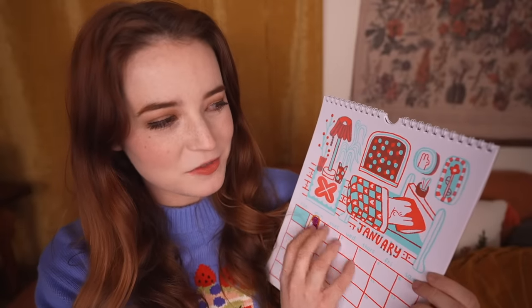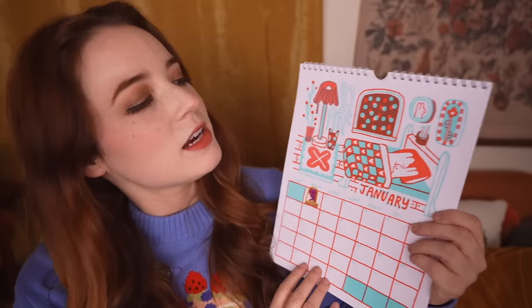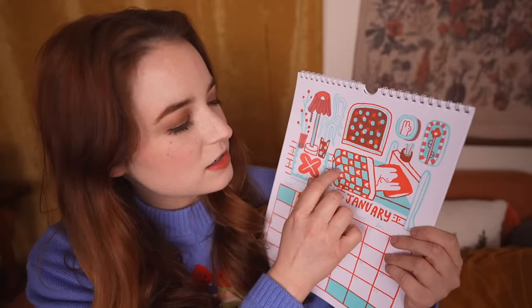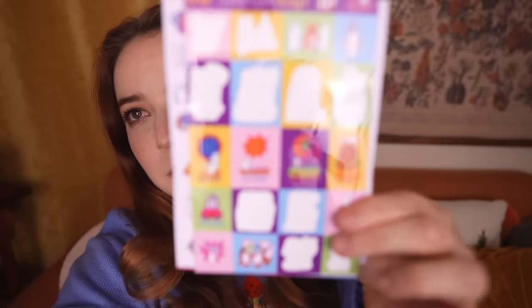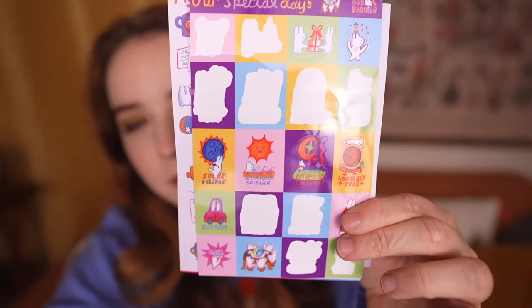So maybe you just have your own universe already figured out. January has the bunnies cuddling in a bed with a charming heart patterned quilt. And the calendar came with a set of stickers that you can use to mark important days or just what you'll be up to. The holiday ones, I've already used most of them, but here are some ones that I haven't used yet.